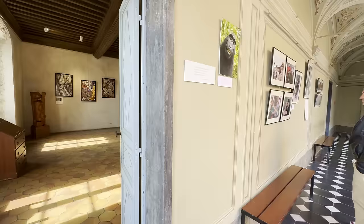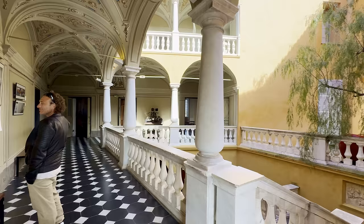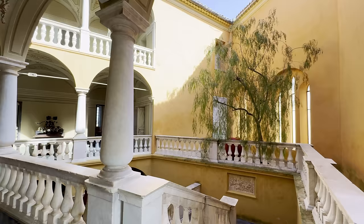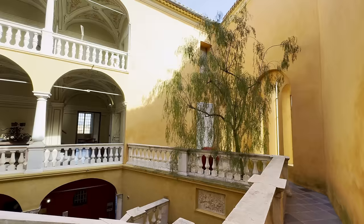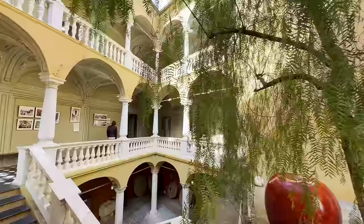This is the ground floor and there are two more levels. The castle's interiors are filled primarily with exhibitions of paintings, graphics, and sculptures. Everything is interesting, of course. But for me, the highlight was this staircase with a beautiful view from every corner to the sea, to the bell tower, and to the valley.